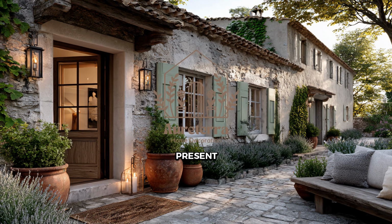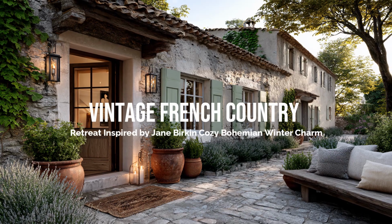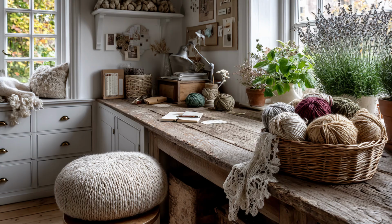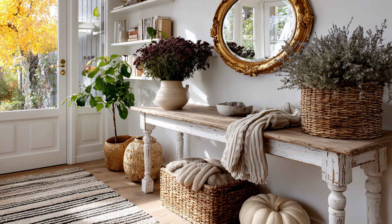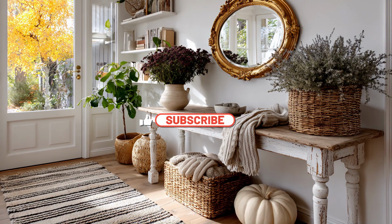Welcome to Oraterra, your cozy corner for vintage-inspired interiors and small space magic. Together, we will layer real textures, time-worn finishes, and gentle color palettes that feel calm, collected, and truly lived in. Settle in, sip something warm, and let's turn modest rooms into soulful retreats, beautiful, practical, and effortlessly inviting.